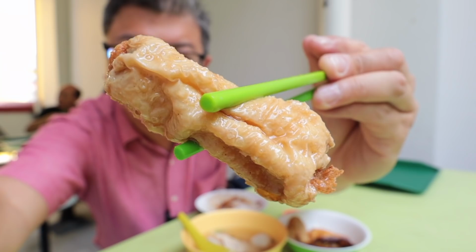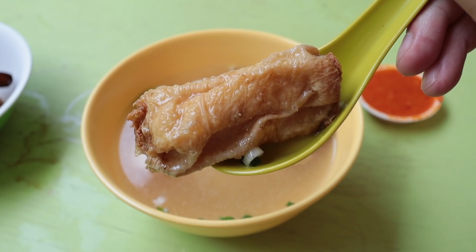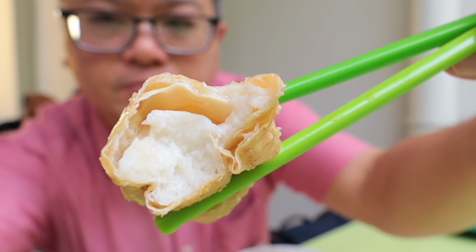Trying the tauki. Oh, the tauki has the intense savouriness with also a bit of a sweetness thrown in, very, very slightly. And of course, it's got that nice fried springy texture to it. The fish balls.